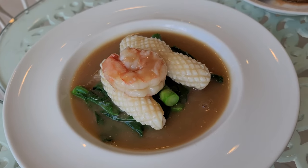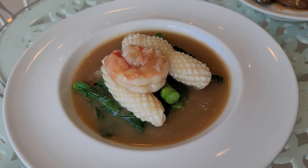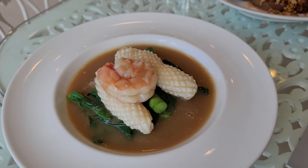This is called lat na. It's sauteed rice noodles with Chinese broccoli, a little bit of gravy, and it has squid and shrimp.